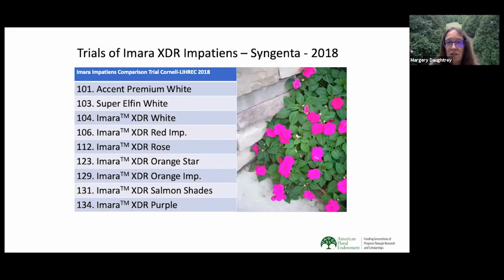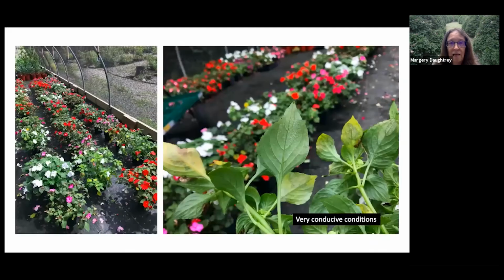And the first ones that I saw were the Imara XDR from the Syngenta company. They came out with a line of different colors, which they had me test with code numbers, which are the numbers you see at the left. And these were examined to see how they would behave in an outdoor situation with inoculum of the Impatiens downy mildew supplied in abundance. And we really did give these a lot of opportunity to develop the disease.